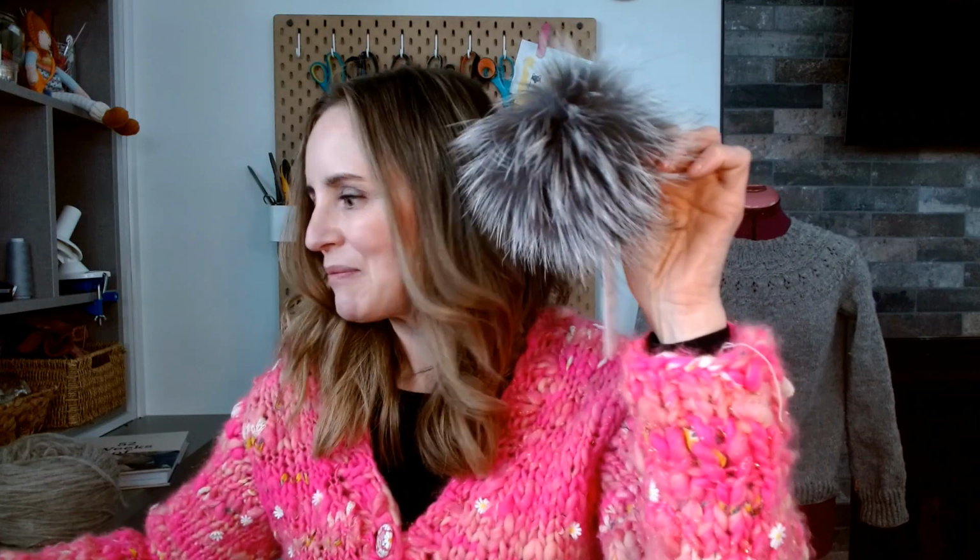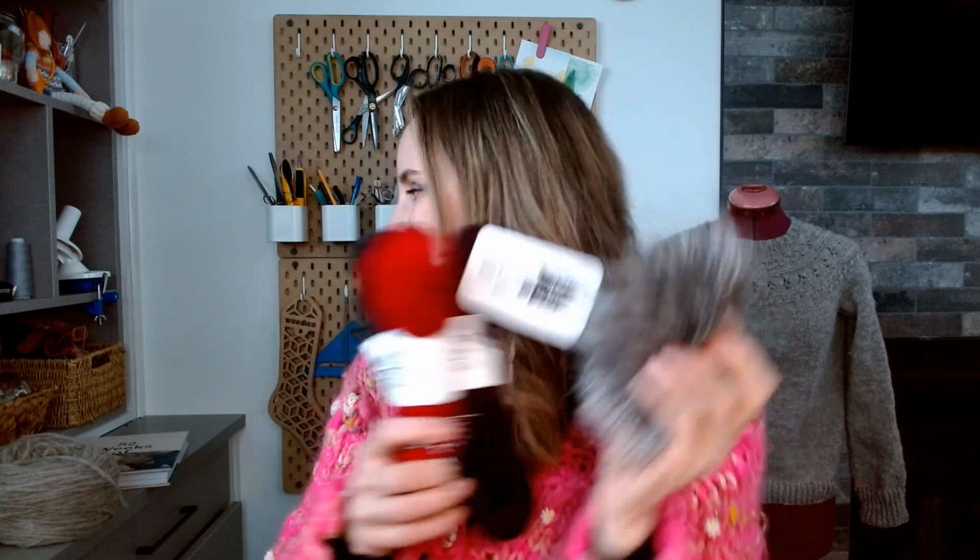Treeline Knits makes these pom-poms. Ethically sourced fox fiber. Oh, isn't this going to be adorable? Let me turn around so the red shows. Oh, I cannot wait. So that will probably hop on my needles as soon as I'm finished the Saldana and figure out whatever I'm doing for my mother's Christmas sweater.